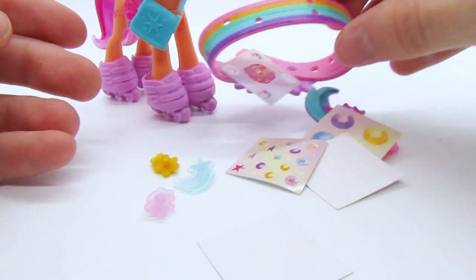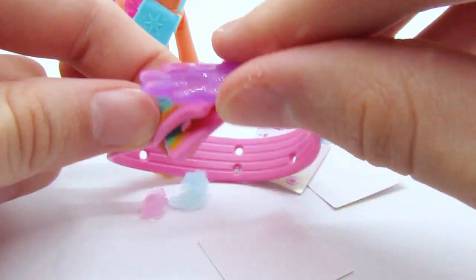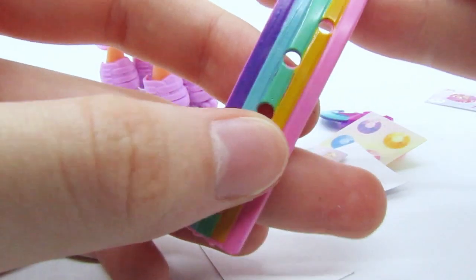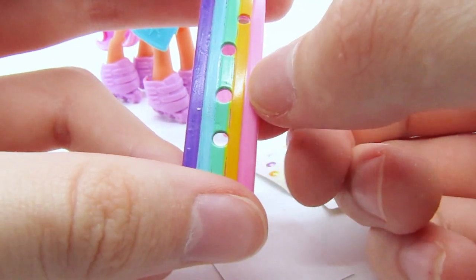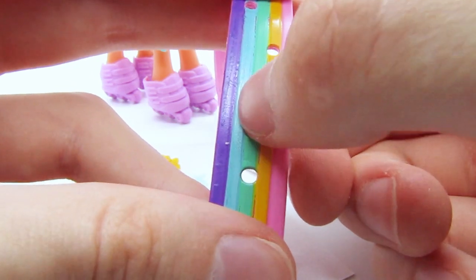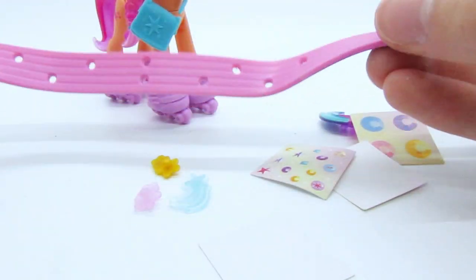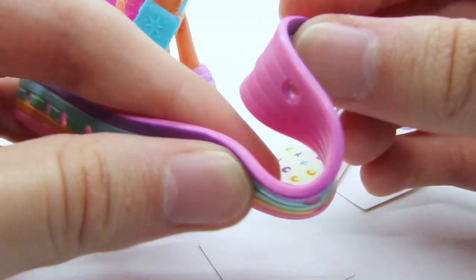She comes with a lot of little bits. Alright, so here is the friendship bracelet. Let's take the wings off. This is a nice, very rubbery plastic. Comes with 5 colors. So we have pink, yellowy orange, a green, some sort of blue-green, but definitely different from this color, and a purple. Has lots of notches on it, all over, and the back is just a plain pink.